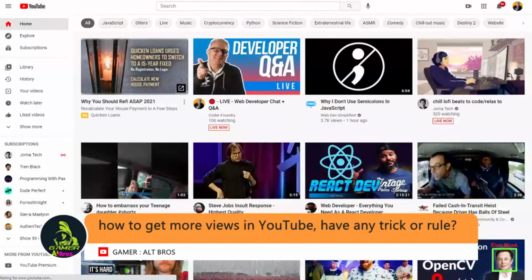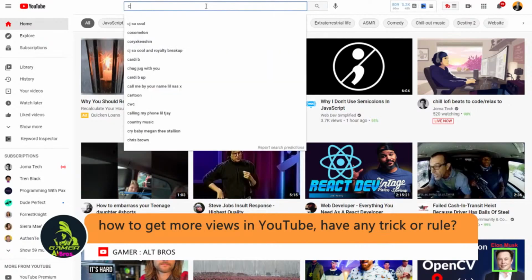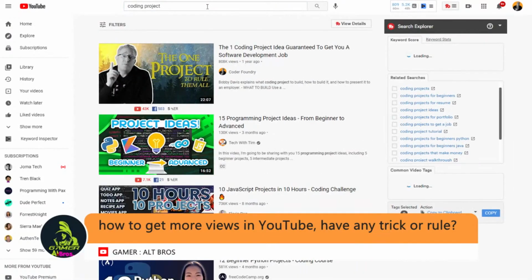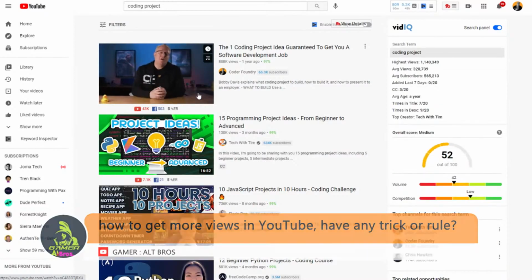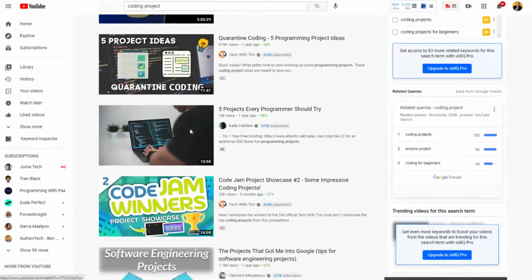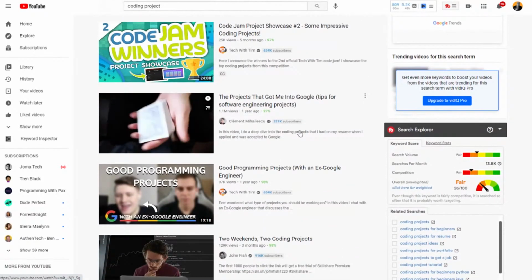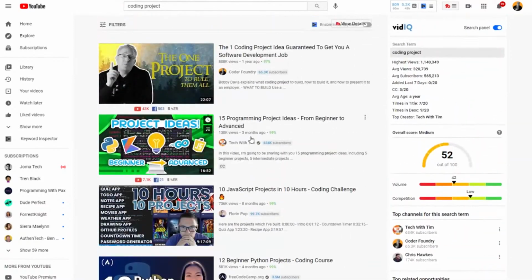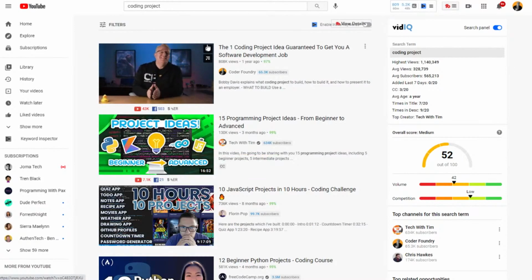If I go there and search coding project, where am I? We're actually signed in, but it's the same if you're not signed in. We're at the top of that list. This is where we own the coding project kind of views. But you can see some other channels in there with coding projects, some bigger than ours, some smaller. That's one example of where you want to make a project that has a lot of videos with 1 million plus views, and then tag it in the title, tag it up, and put it in there.